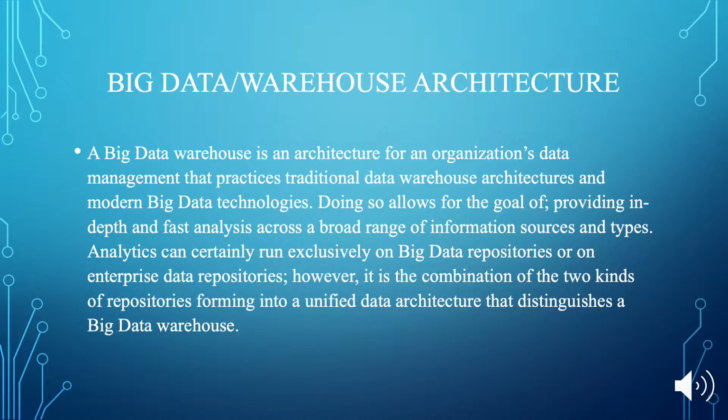Analytics can certainly run exclusively on big data repositories or on an enterprise data repository. However, the combination of the two kinds of repositories forming into a unified data architecture is what distinguishes a big data warehouse and the importance of it.